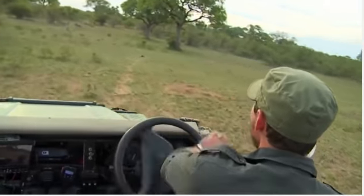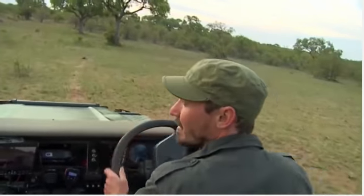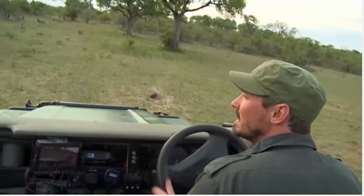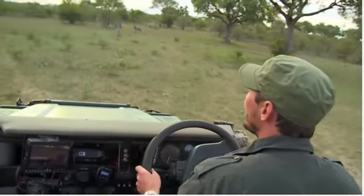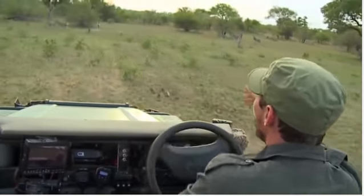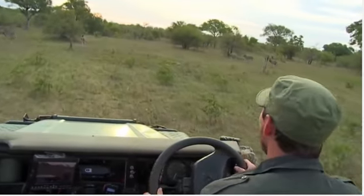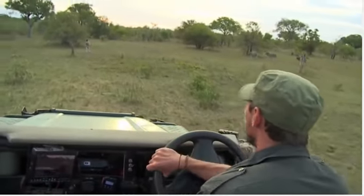Well guys, some tricky terrain, and I mean leopard are not necessarily the easiest cats to find. If they don't want to be seen, they just don't get seen. So we've got a much easier one here. We're in an open grassland area, hence some zebra, some impala on the left as well. But let us have a look at these.